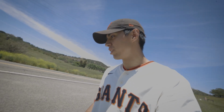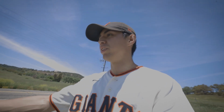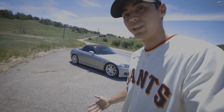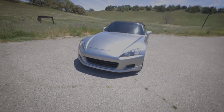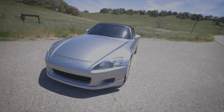Alright, so a couple videos ago, I kind of teased what car I just bought, and I just wanted to do a full-on video reveal as to what exactly that car is. And I mean, you guys already know. It's a Honda S2000.